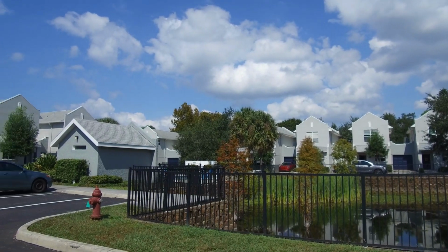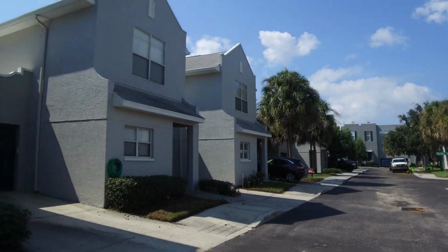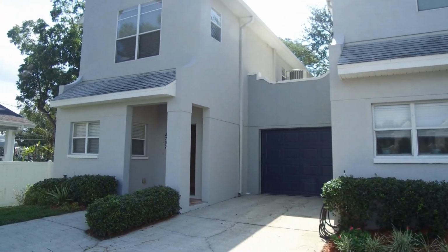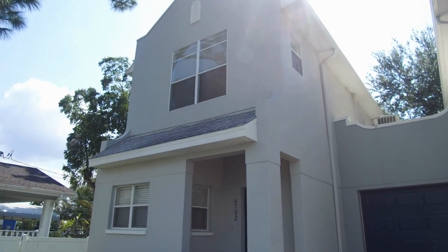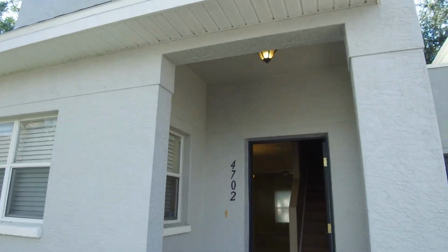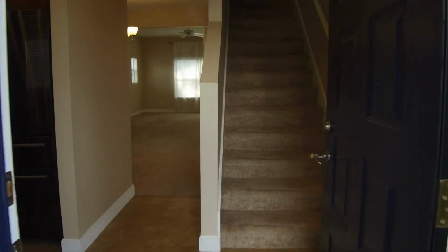Hello. Today we're out at 4702 Gurnet Ct. This two-story townhome is in the South Tampa area. We have a two-bedroom, two-and-a-half bath, one-car garage townhome with 1,261 square feet of living space.